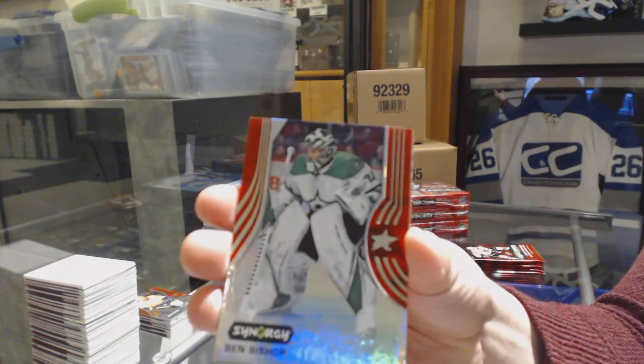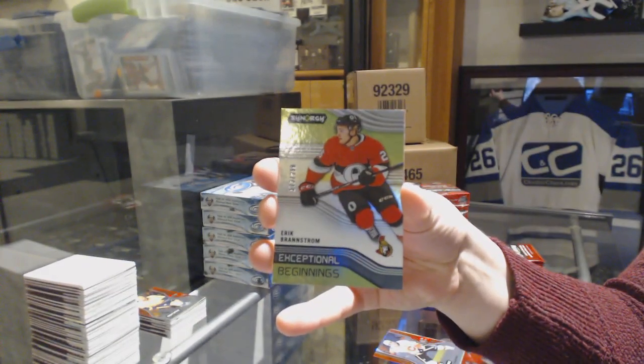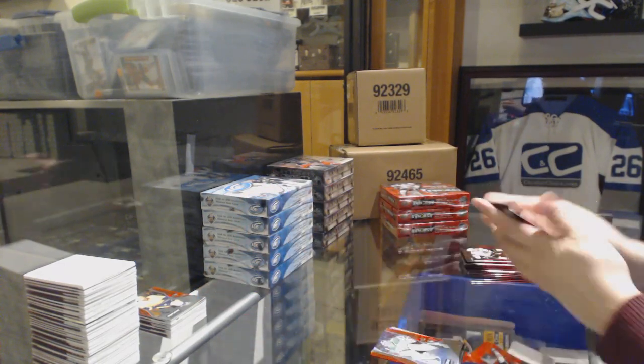We've got a red of Ben Bishop for the Dallas Stars. Exceptional Beginnings of Erik Brännström, number 2/999 for the Senators. And Millennial Impact of Philippe Myers for the Philadelphia Flyers.